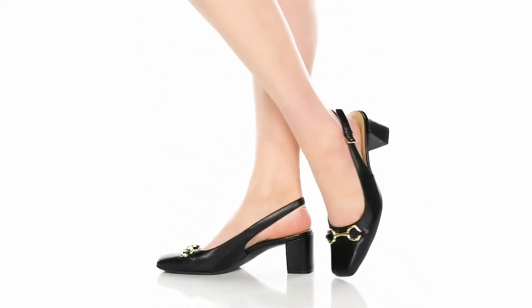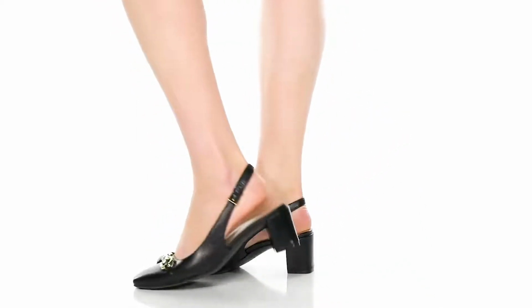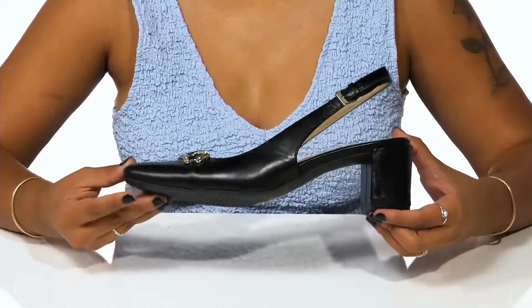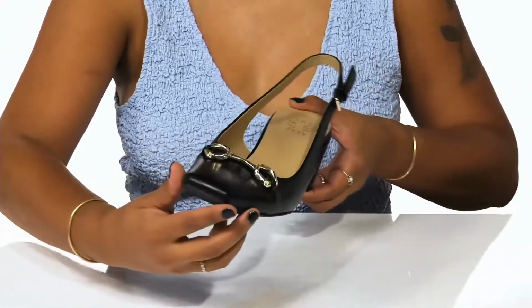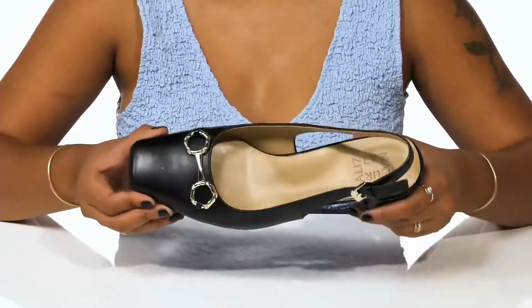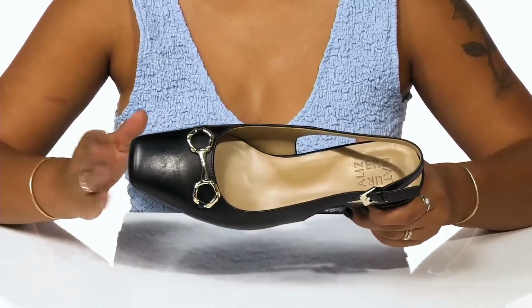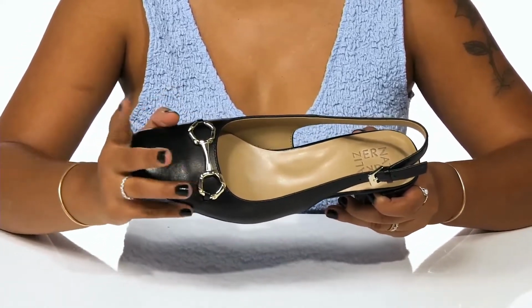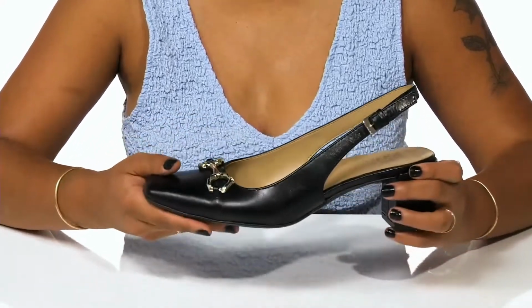Show off your classy business casual style when you rock the Keeley Heels by Naturalizer. You'll adore this leather upper that has a super chic appearance with a bit of a glossy shine for an eye-catching look. This square toe silhouette will give you a touch of class, and you'll love the fact that this metallic addition right by the toes gives you a little bit of extra shimmer and style.